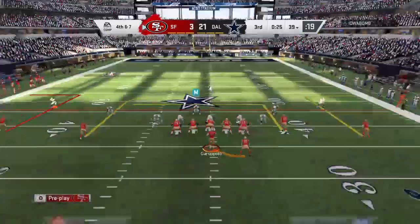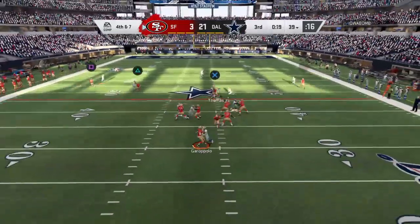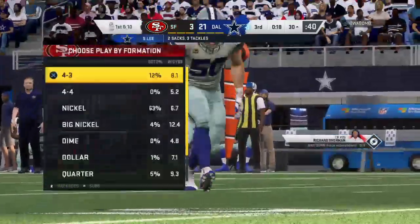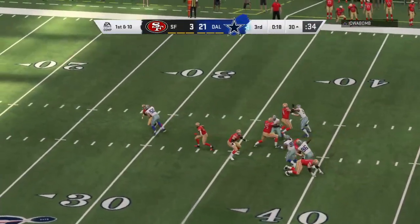I guess they figure they've got to start taking some chances. Here's a big one in this 3rd quarter as he'll go for it on 4th down. Garoppolo. And down he goes. The 49ers get there. Sean Lee and Dallas, they'll take over in terrific field position.